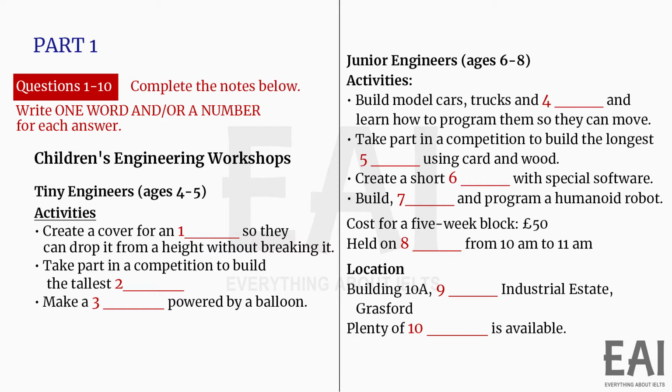Hello, Children's Engineering Workshops. Oh, hello. I wanted some information about the workshops in the school holidays. Sure. I have 2 daughters who are interested. The younger one's Lydia. She's 4. Do you take children as young as that? Yes. Our Tiny Engineers Workshop is for 4 to 5-year-olds. What sorts of activities do they do?